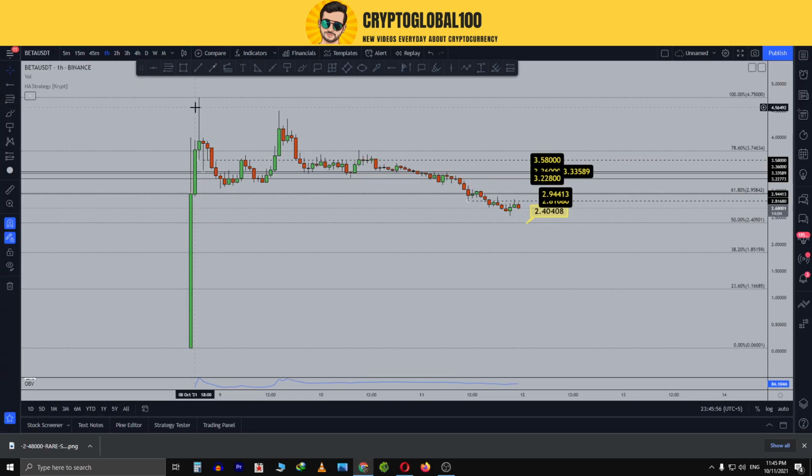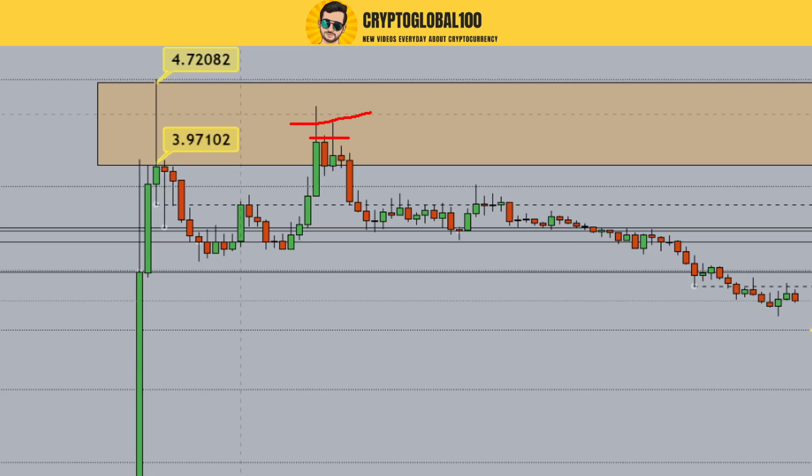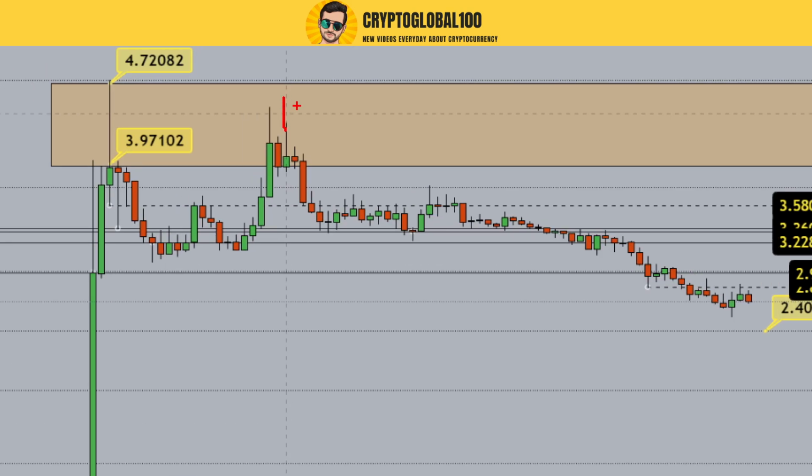First, keep in mind that this is an area of sellers, or supply zone. I'm going to draw a level here. This is an area of liquidity, the sellers' area basically. I'm going to do the live analysis for you. The area between 4.7 and approximately 3.9 is a supply zone, and you can confirm this because a few hours ago another candle tested this area and we saw double rejection from it. So it confirms that the sellers are waiting at this level.